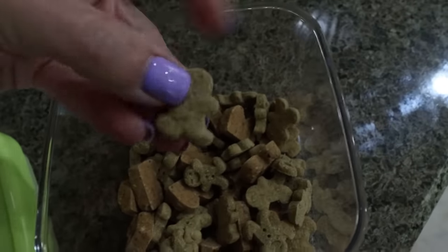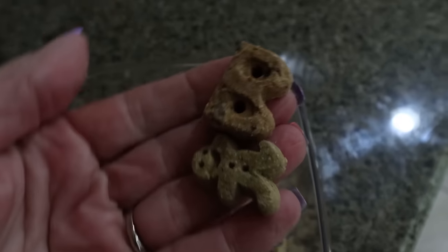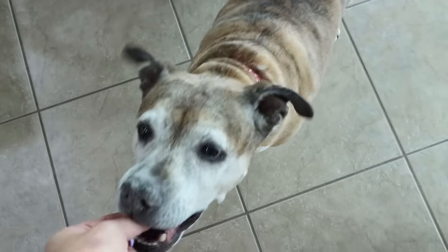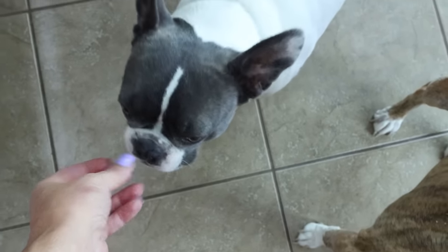Auntie Amy sent you guys treats. My friend Amy, when she found out Lola was in remission, she sent us a whole pack of dog treats. She's literally the sweetest person ever. So we're working through the treats Auntie Amy gave us.